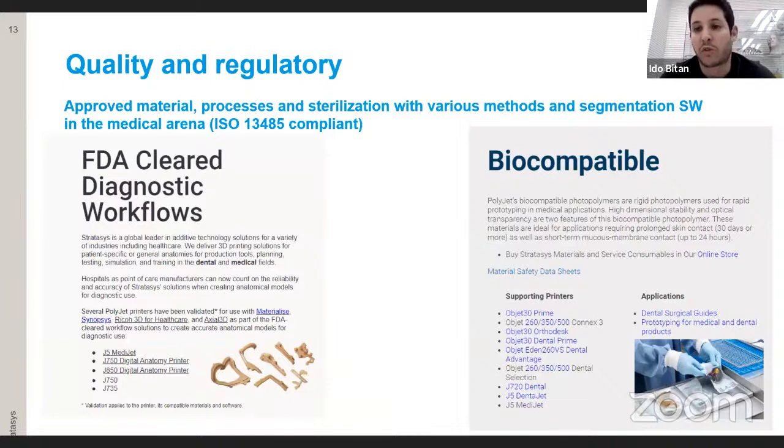In terms of regulatory aspects, we have FDA cleared diagnostic workflow. You can check our website. I'm not going to go into the details of every software and material that we've validated, but we have a lot of validation processes with lots of the software that are used in the field. And we also have a wide variety of biocompatible materials.